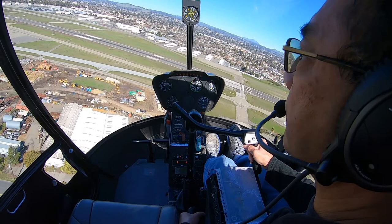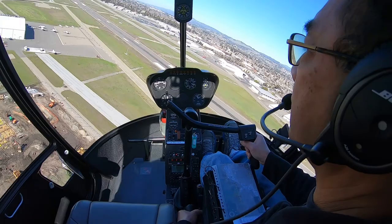Hayward Tower, your right cross is approved. Remain below 1,500 feet till east of three crosses. Runway 28R, clear for takeoff. 28R to Bravo, clear for takeoff. Right cross is approved with restrictions. Skyhawk 7315.